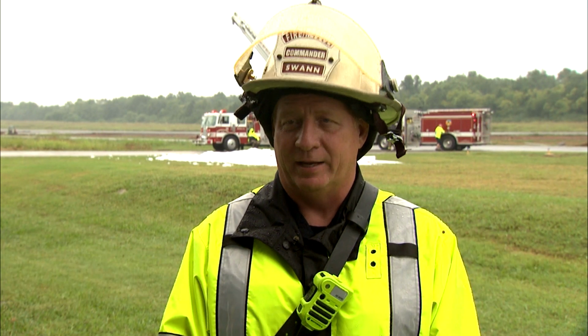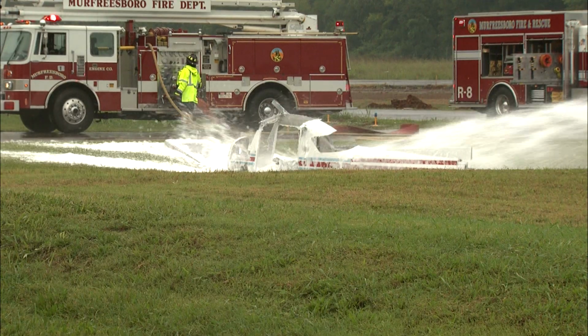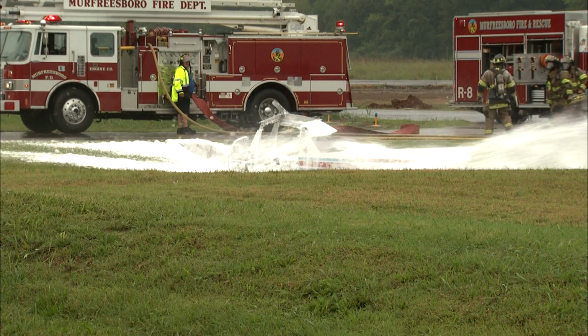So generally we try to take the batteries out and get them away from the aircraft as soon as possible after we arrive on scene, to cut off any electricity to them. So the foam actually covers the fuel to keep the vapors from coming off of it anymore. So we're trying to smother the vapors to keep the fuel from burning.